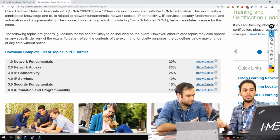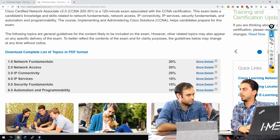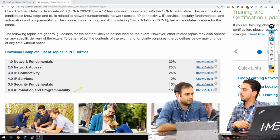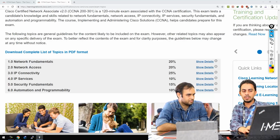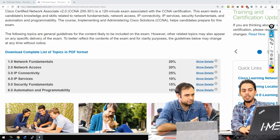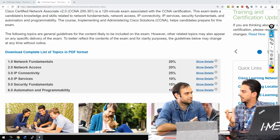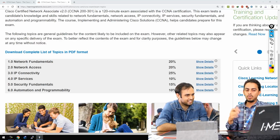First of all, we have networking fundamentals, then network access, IP connectivity, IP services, security fundamentals, and the automation and programmability part. This part is entirely new, which was not part of the previous content. They might have made a few changes elsewhere, so let's go through module by module what changes they have made. And at the very end we will compare it with the current CCNA, the exam code 200-125, and see what changes they have made.